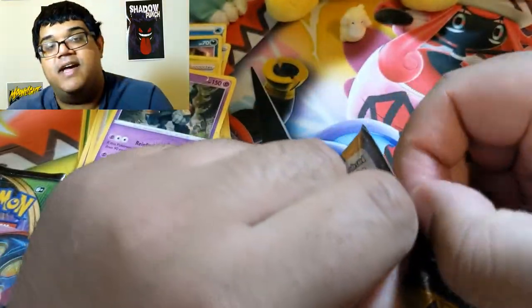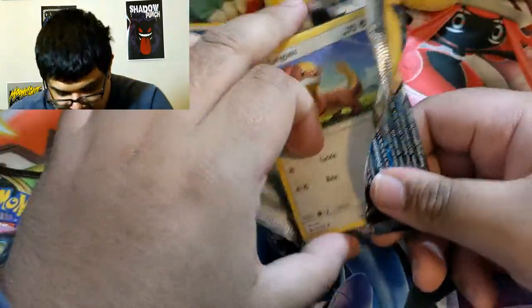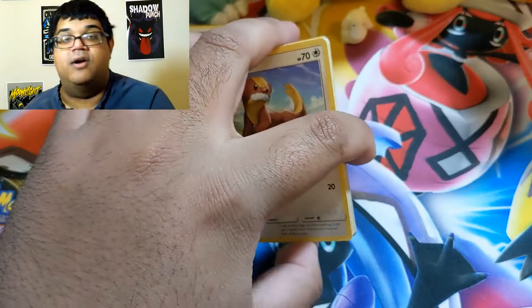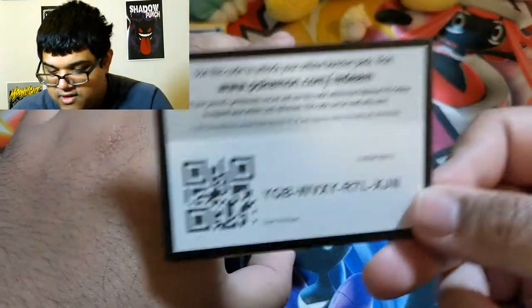Okay, Sun and Moon now. Not the best day right now, guys. We haven't had the best pulls, but that's okay. Stop the adventure. And I love opening packs. OG Sun and Moon. Let's see what we get. Let me start with the code card.